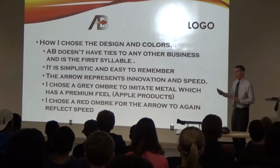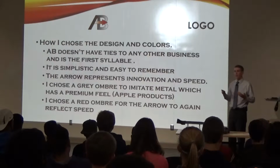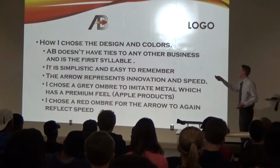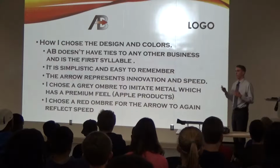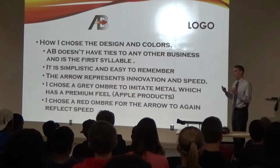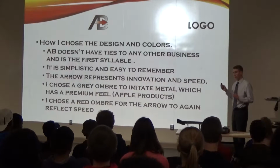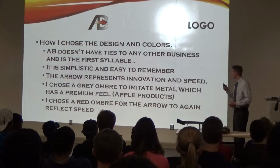I chose AB because it was the first 2 letters of Avadelli, and because it doesn't have any connection to any other company. I then chose the gray gradient in the AB because it signifies metallic or metal and better quality products. And for the arrow, I chose a red gradient because that represents speed. And of course, the arrow is increasing towards the right, so speed.